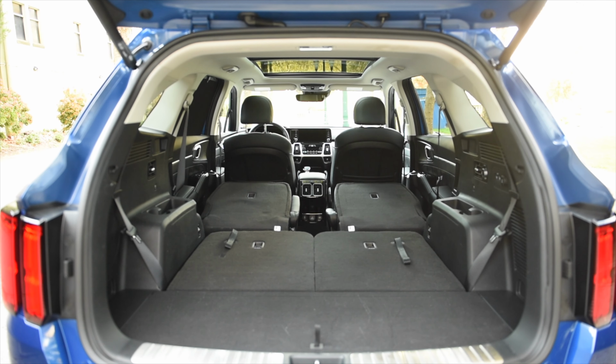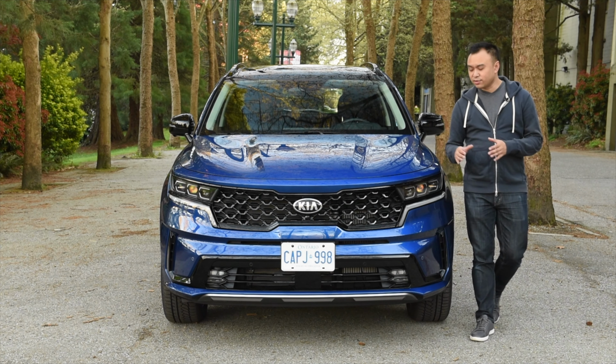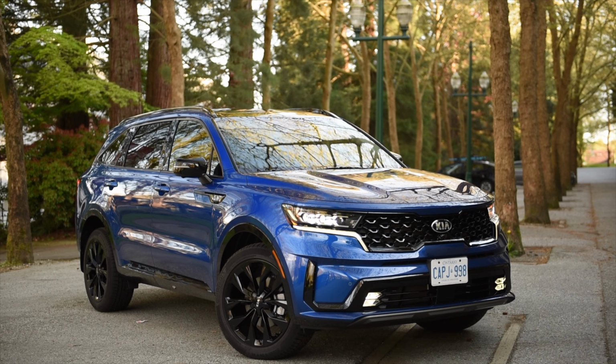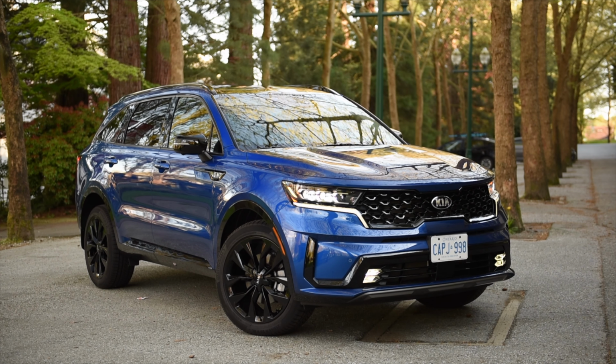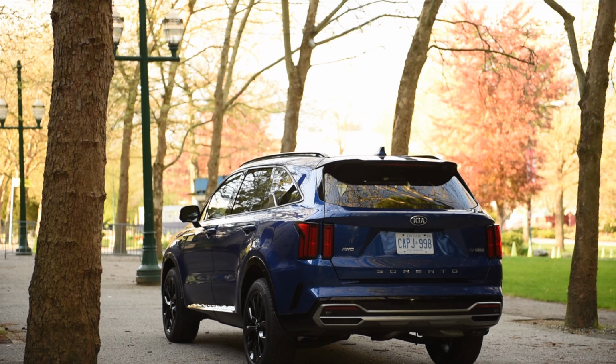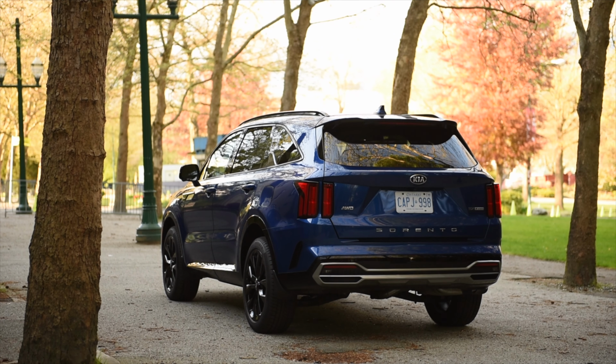Let's talk about the style. The Sorento, as mentioned, is brand new. Kia's design language is quite unique, while other brands have a very distinct look where sometimes you really can't even tell the difference between the different models. I'm looking at you, Audi. Kia's vehicles don't have that family image to them.